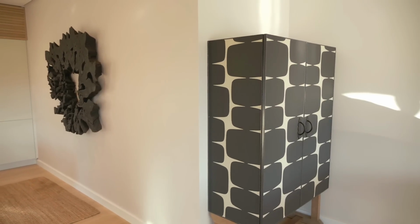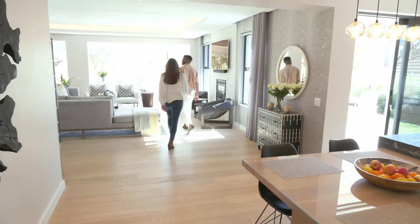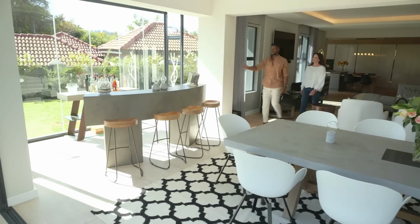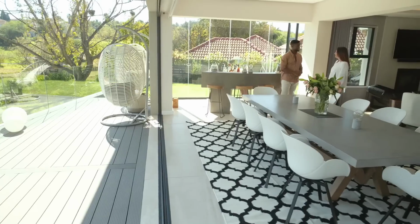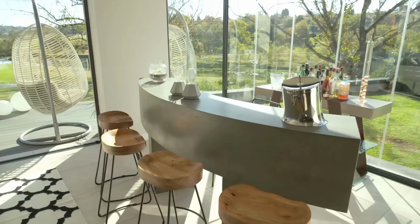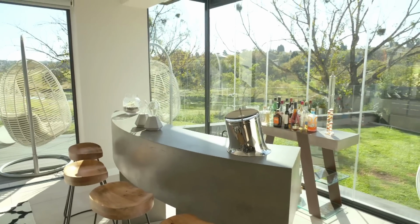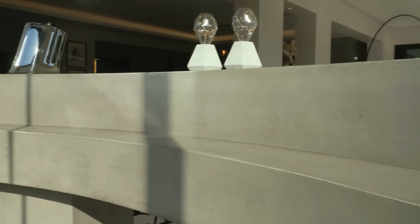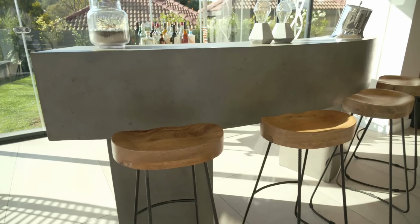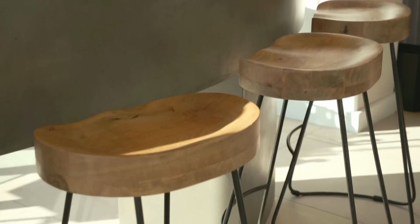The black and white drinks cabinet is a design feature. And come cocktail hour, this is the place to be. A bar, beautiful views, we must be in the entertainment area. Absolutely. Talking about the bar, it was a very interesting find. It's a sort of composite, looks very much like concrete. So quite a natural material, thought it fitted in very well here. And then combined it with these wooden chairs, again to bring that theme in of wood with the grey.